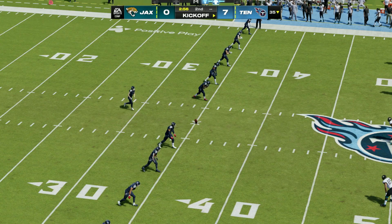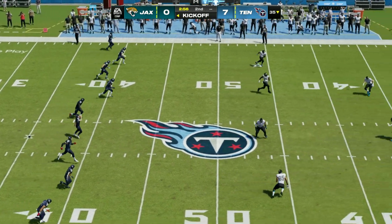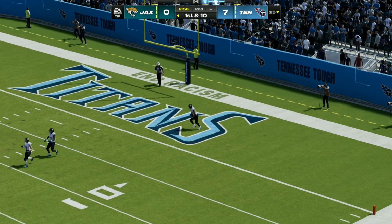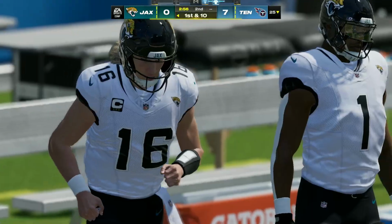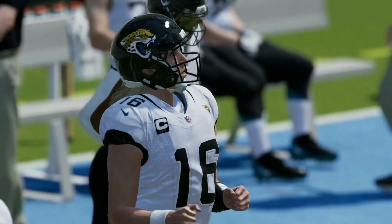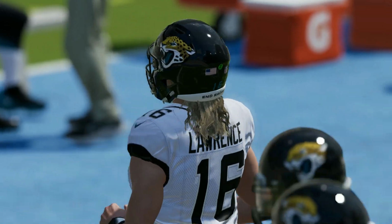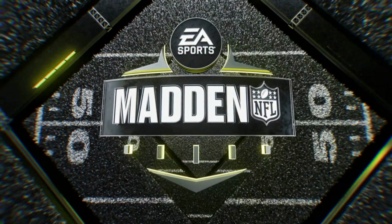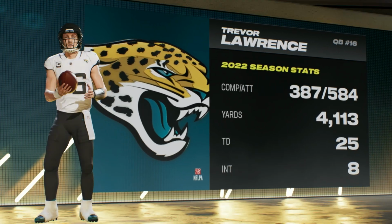There's the Titan kick team as they run up and send this one away. And they'll bring it out to the 25 as Agnew elects for the touchback. So here are the Jags now set to get their first drive. They're led by the #1 overall pick in the 2021 draft, Trevor Lawrence.